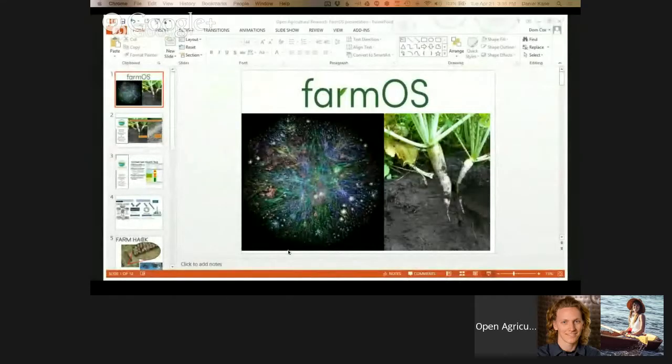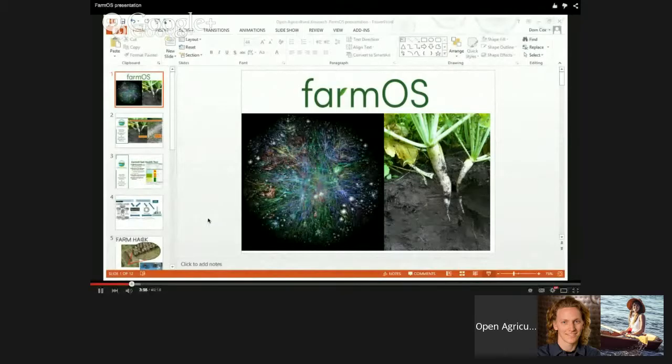So, PharmOS. As we mentioned, PharmOS is an open source farm record keeping and management tool, and I'm going to give you a little bit of background here. This image I like because it juxtaposes the cellular structure of the internet on the one side, that's a map of the current internet, with soil root structure. And that's a lot of what we're talking about, is bringing the silicon complexity and tools we have to bear to help manage the complexity of our soils and agricultural management.